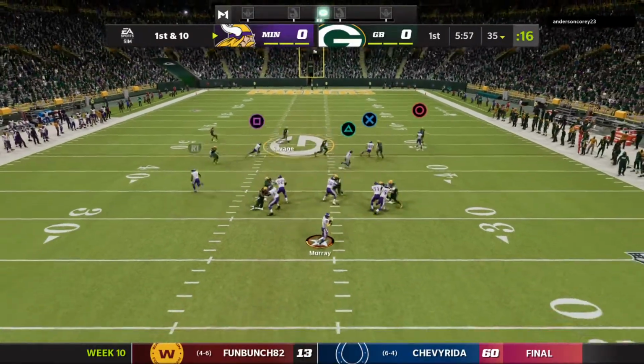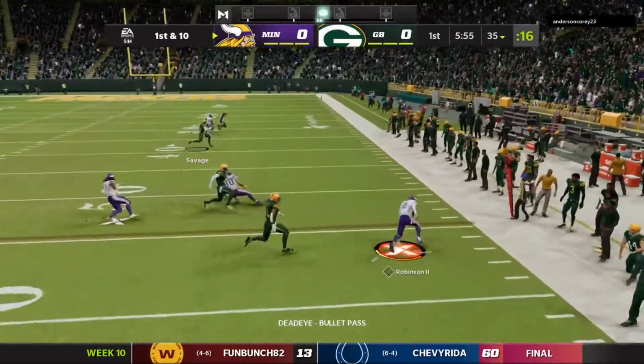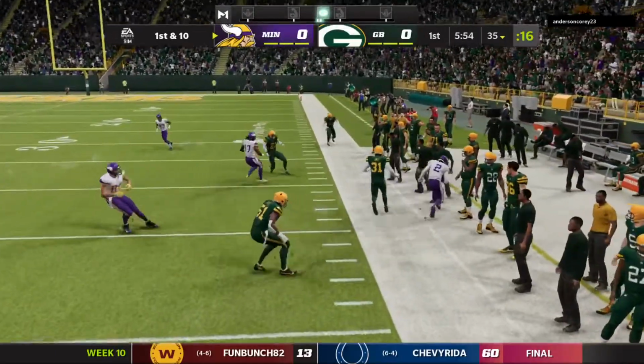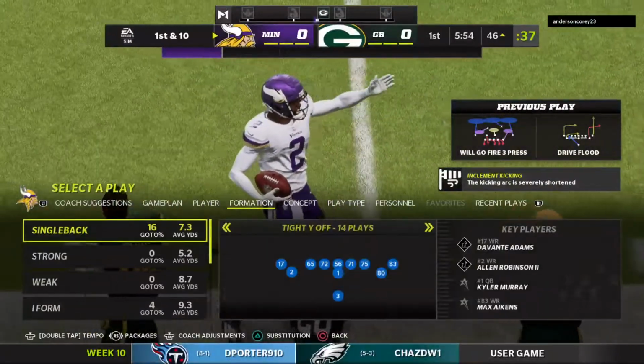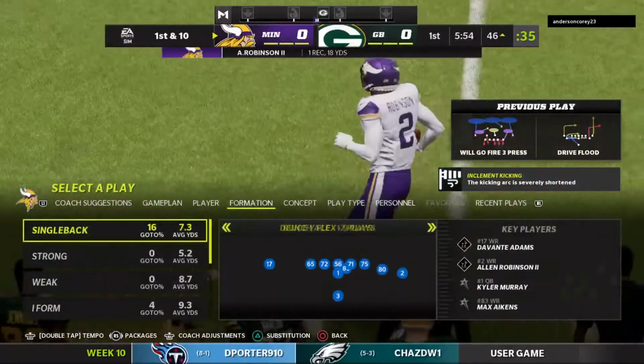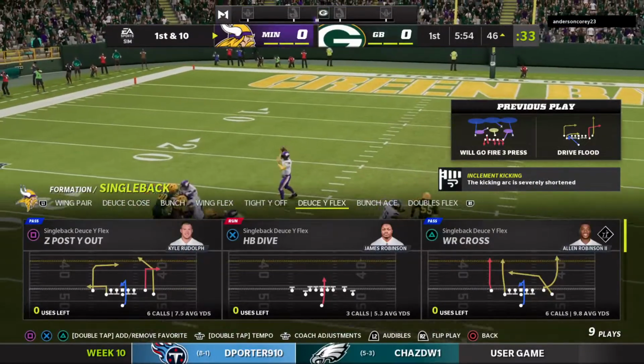Here's Murray, then the hook up here to Allen Robinson, and he'll take this to the other side of midfield before going out of bounds. The catch and run, good for 18 and a first down. So a nice catch right there.